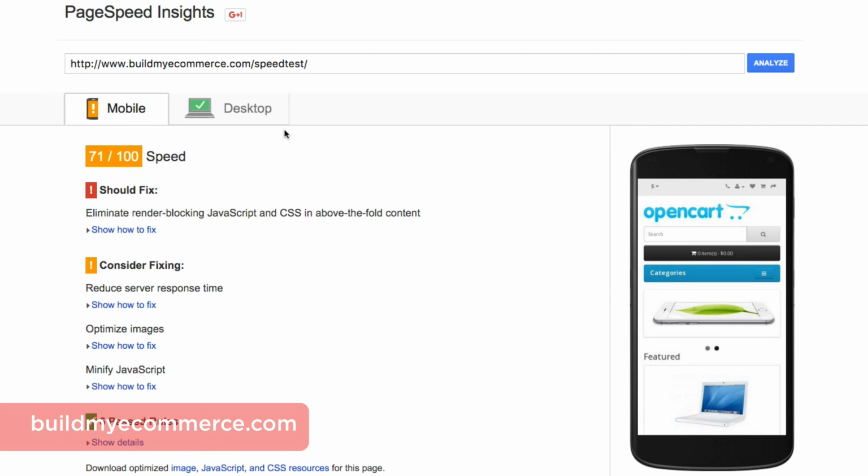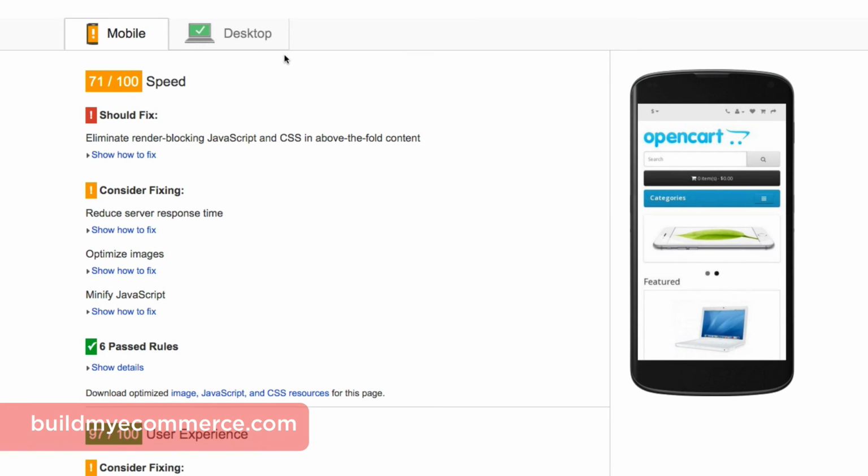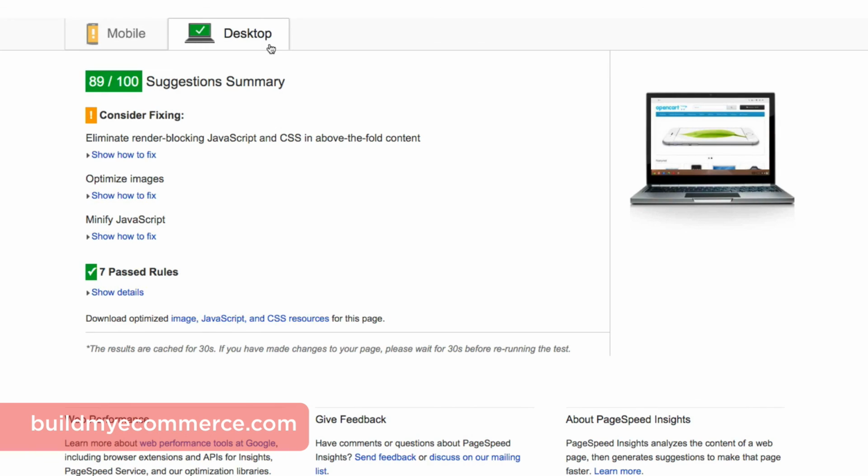I also did a test using PageSpeed Insights. For the mobile device, it gets a 71 out of 100 for speed and 97 out of 100 for user experience. Desktop score is 89 out of 100. So it gets a pretty high score from both Pingdom and Google. I plan to do another video where I do a comparison test between FastComet and another hosting provider to see if there's any significant differences.